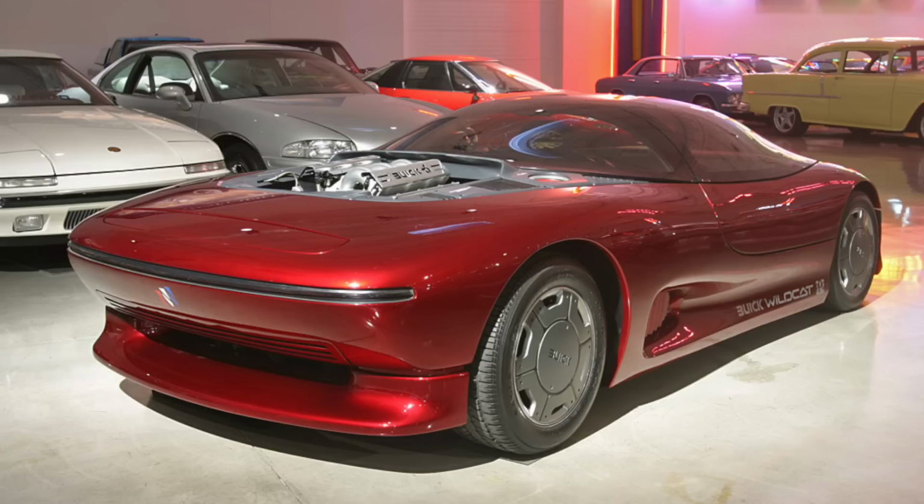Personally, I think that this 1985 Buick Wildcat is arguably one of the most daring and forward-looking vehicles that Buick has ever done from a concept car or production standpoint. And the good news for you as the viewer is that we're going to sit down with the designer of the Buick Wildcat, at least the Buick Wildcat as it was in the Buick One studio, before it was shipped to the Advanced Studios to make the final car.